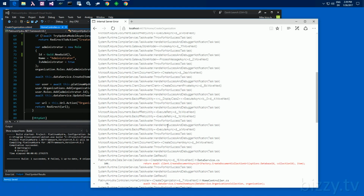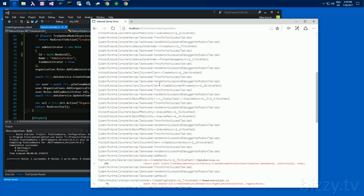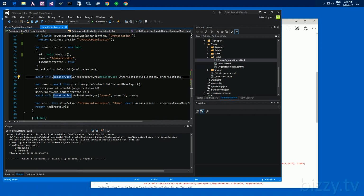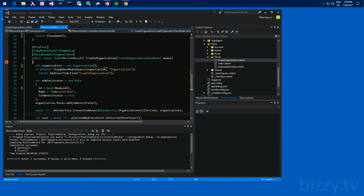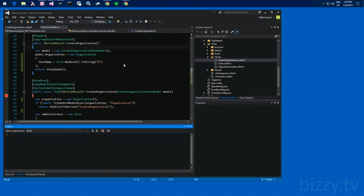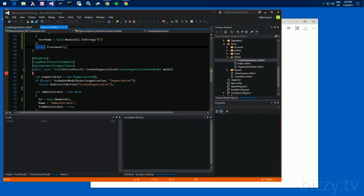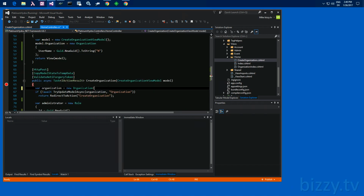All right. Create organization. It's saying the organization already was created. Let's run the debugger here. Oh, wait a minute. I think I see it. It's because the ID, we didn't initialize the ID here.